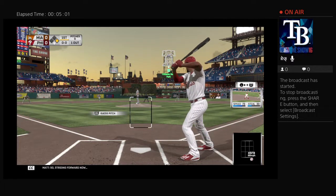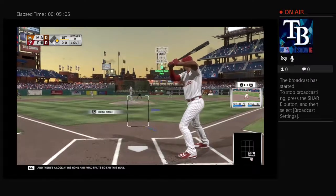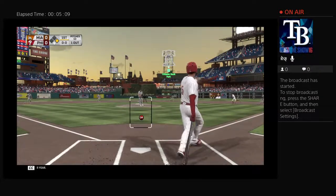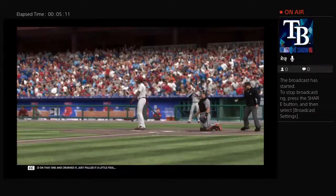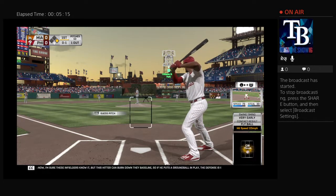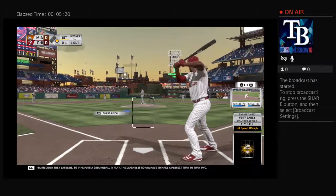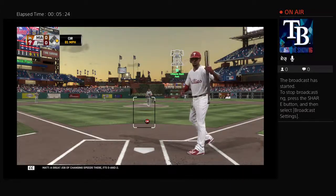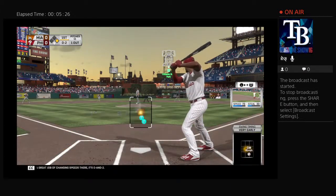So striding forward now, number 5. And there's a look at his home and road splits so far this year. Turned on that one and crushed it. Just pulled it a little foul. Now, I'm sure these infielders know it, but this hitter can burn down the baseline. So if he puts a ground ball in play, the defense is going to have to make a perfect turn to turn 2. A great job of changing speeds there. It's 0-2.